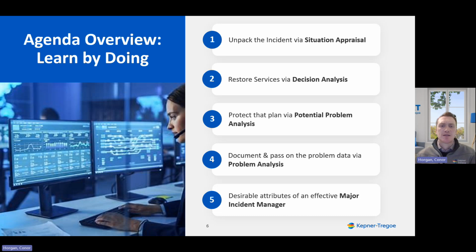Now, 90% of major incidents don't require investigation, but if we do, it's the major incident manager's role to pass it on to the problem management function in the most effective way. You'll learn what specific questions are critical to ask and what data is critical to be collected during an incident. This is the first step of problem analysis. And this helps to ensure your organization can reduce their mean time to resolution by up to 80%. And also to avoid getting that communication ping pong.